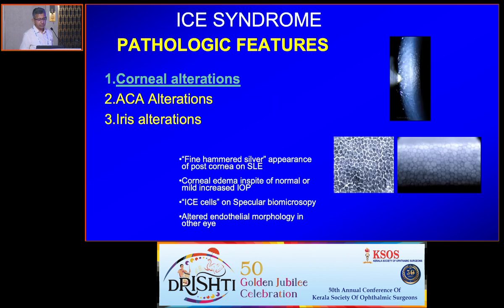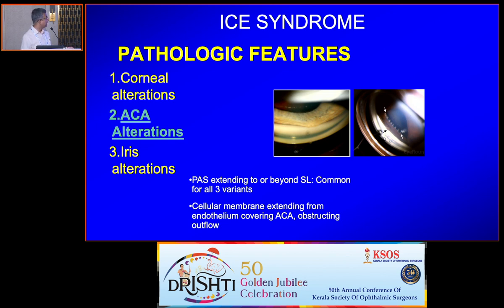We'll move to ICE syndrome. And so ICE syndrome basically has three components. You have corneal alterations, angle alterations, and iris alterations. And you have typical features on the endothelium. And one of the things with ICE is you have to have a high index of suspicion. I have at least seen 10 patients who were being treated as uveitic glaucoma or as primary uveitis because they think those high PAS are because of inflammation. But you take a close look and you realize it is actually ICE, and the patients can be off the steroid and everything else, and you just need to take care of the glaucoma because it can present in various ways.